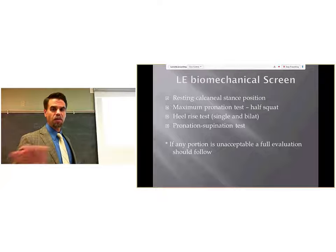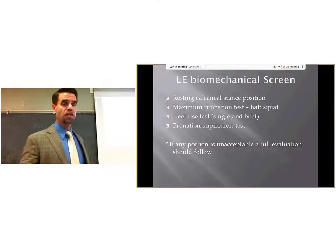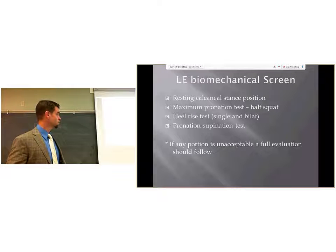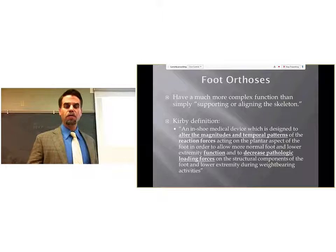So if any of those are unacceptable, or if you see some kind of asymmetry that doesn't match up, then you might want to take a closer look at the foot and ankle. Okay. All right. So let's talk a little bit about foot orthoses.